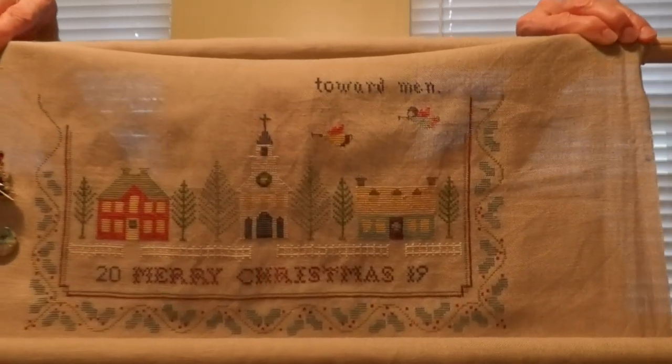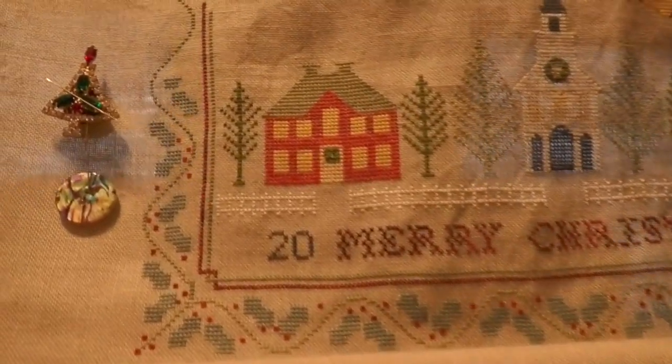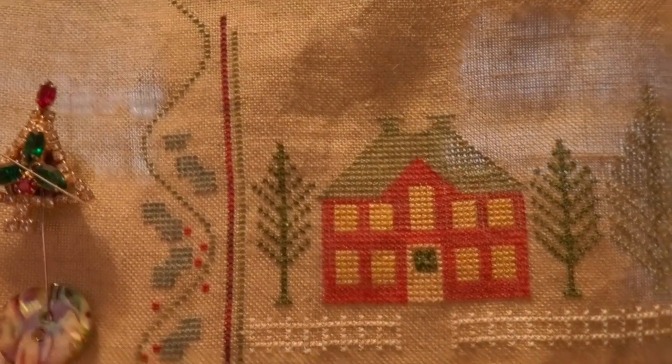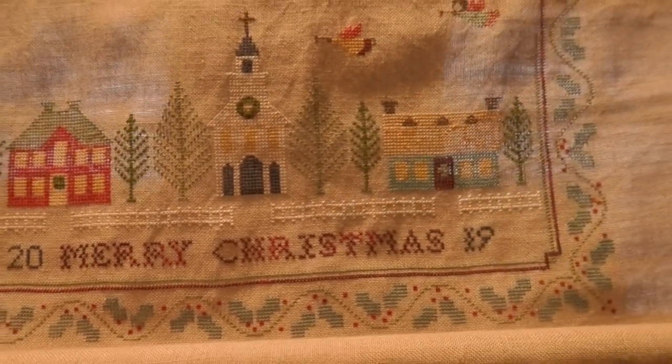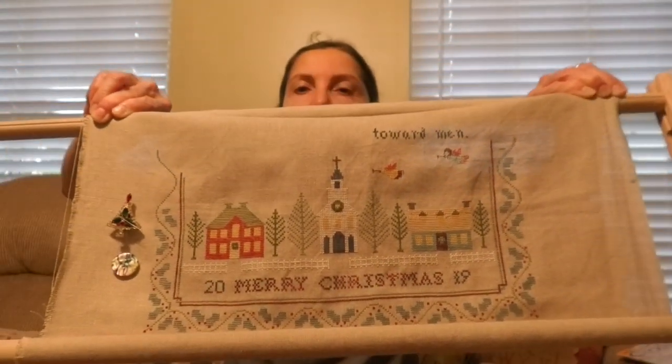And here we go. I'm trying to undo this just a little so you can see everything I've worked on. I've got about half done. Here you go. Can you see? So I especially like the border with the holly and the little berries. And I just love the way it's coming out with the gently variegated threads.